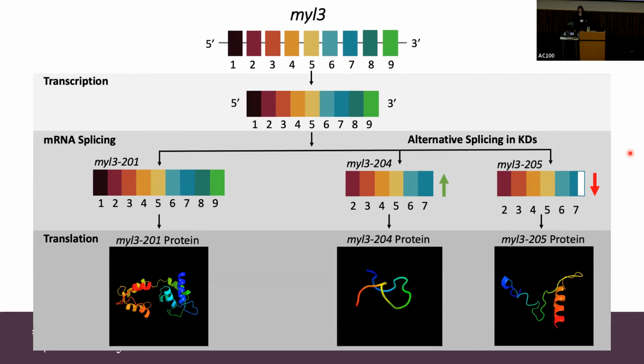That's a great question. I am not sure about how predominant any of them are. All I know is that the larger one that you see is the one that's present if all exons are present. I don't know exactly which one is more common. And I'm sure that there's going to be different levels throughout development. So that would be something that I would need to get into in my thesis.